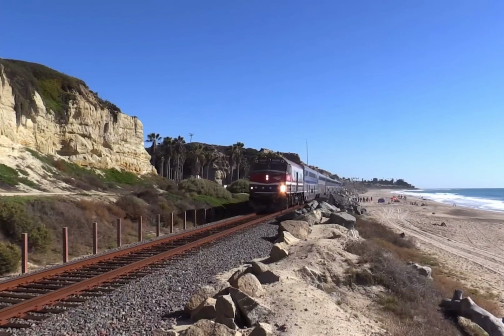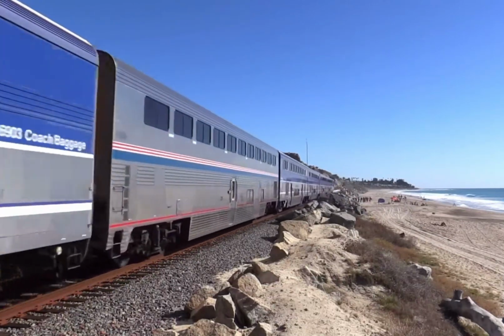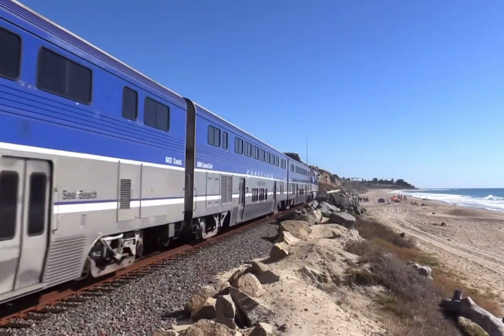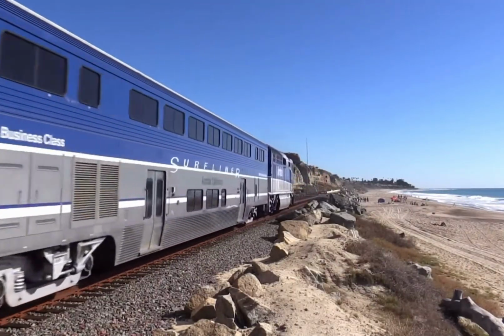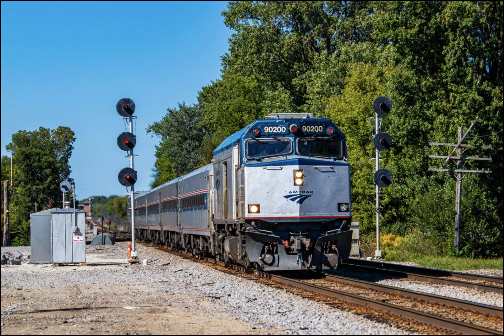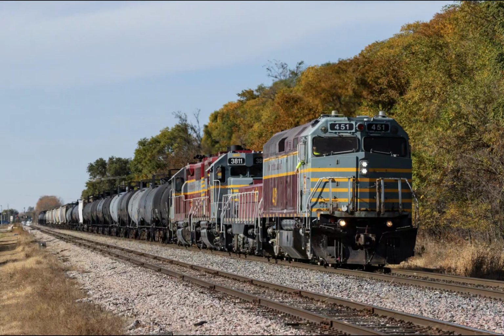Their original road numbers were changed with the prefix 90 being added to them. For example, F40PH number 225 became NPCU number 9225. Some also had roll-up baggage doors added to their sides. Amtrak eventually amassed a fleet of 24 F40PH NPCUs as of 2018. Some Amtrak units were sold to tourist railroads, and others ended up rebuilt as freight units, such as those of the Iowa Northern Railway.